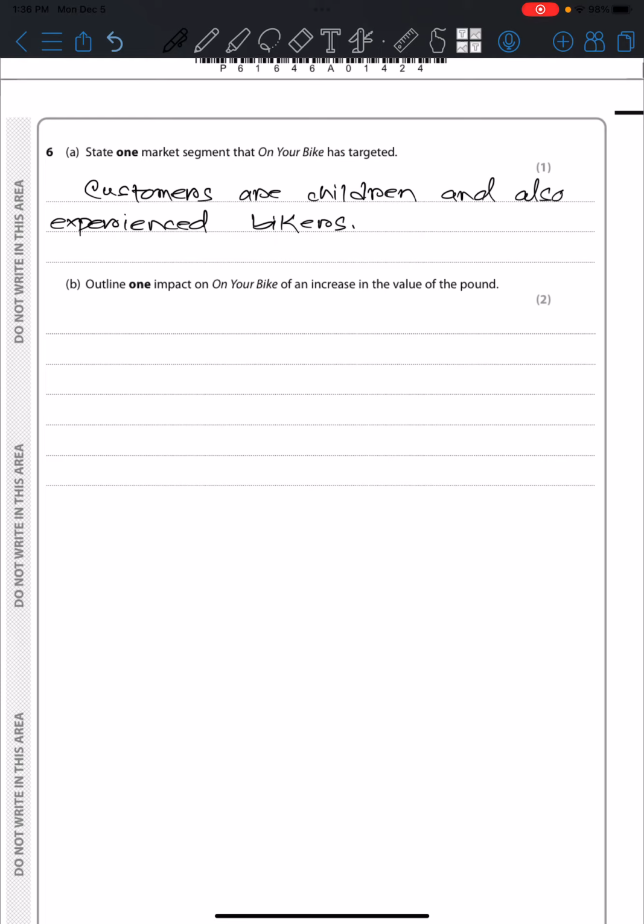All right, B, outline one impact on On Your Bike of an increase in the value of the pound. So this is an exchange rate question. Our company is British and we are in London. Pound is our currency, and an increase in the value of the pound means the exchange rate increased, and sometimes it is a good thing, sometimes it is a bad thing. So we are just asked to analyze one impact, and we can write either a good thing or a bad thing. We can just write one good thing, it's just 2 marks.